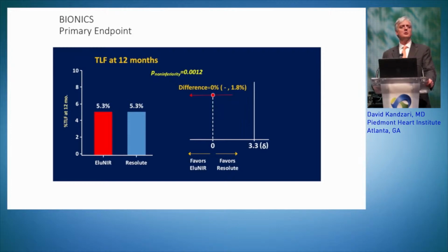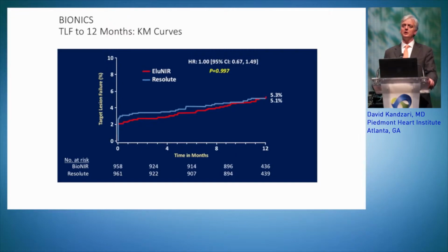And with regard to the primary endpoint at 1 year of target lesion failure, which represented the composite of cardiovascular-related death, myocardial infarction associated with the target vessel, and ischemia-driven target lesion revascularization, as a non-inferiority trial, the study met its primary endpoint, but particularly with numerically identical event rates of 5.3% for the EluNIR cohort and 5.3% for the Resolute drug-eluting stent cohort, again achieving the non-inferiority primary endpoint.